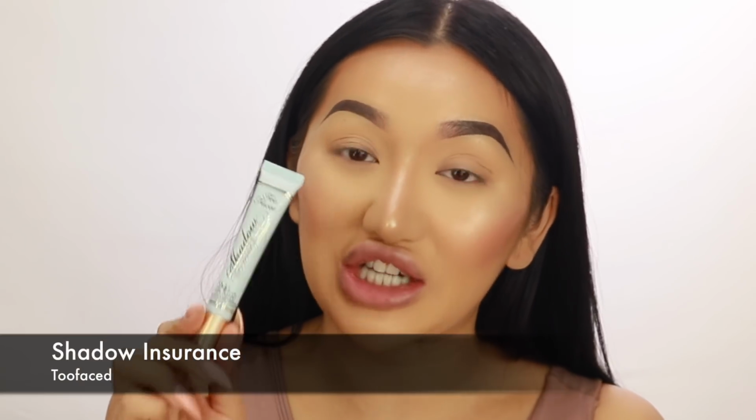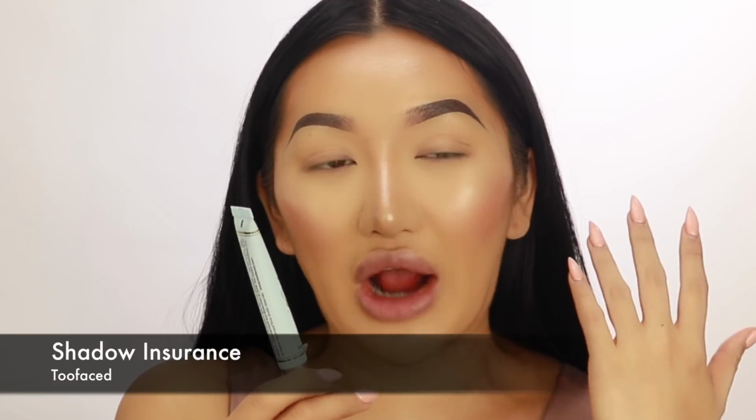So just to start off with, I'm going to prime my eyes here because we are using matte shades. So you really want to make sure the matte shades are packed on your eyelids really nicely. Normally whenever I use shimmers, I don't really use primers because I find they glide on by themselves. But sometimes when you use matte, especially all over the eyelid, you really want it to grip on. So I'm going to use the Too Faced Shadow Insurance. This is for anti-creasing basically. It's suitable for all skin shades. It doesn't really alter your eyeshadow colour or anything like that. It's just made to keep the eyeshadow locked and loaded.